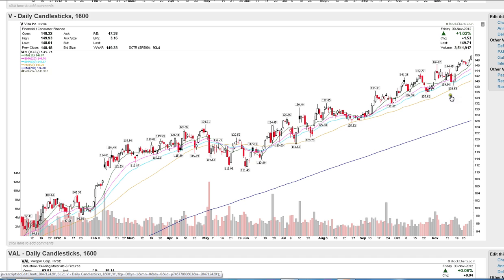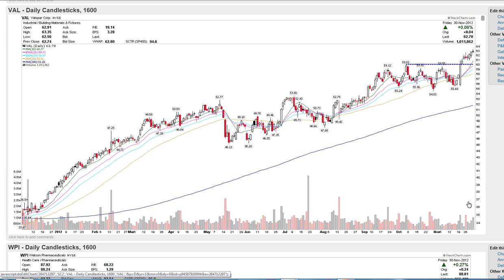Visa is in a very nice uptrend. It does not have a buy point right now. It recently pulled back near the 50-day moving average and bounced back. If it can pull back to the 50-day moving average again, that may create another buy point.